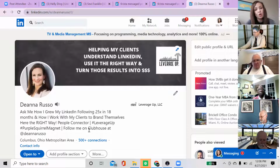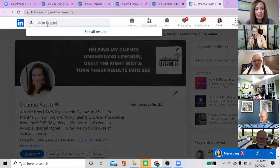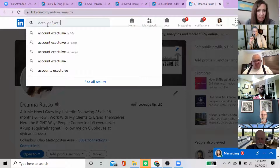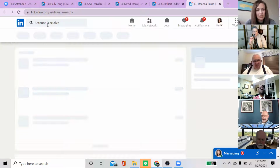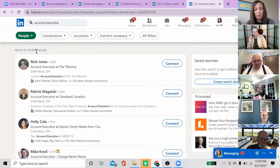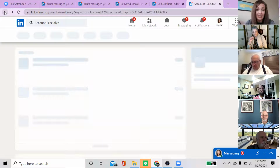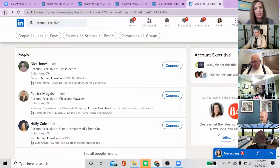For your headline, you don't want to use the crutch that so many people do. And I'm going to show you. If I had account executive in my headline, I'm going to show you the default when you're searching is going to show you people. See how it takes a while to process. So, account executive people, 6.13 million people have account executive in their title, in their headline. So what makes Nick different than Patrick, then different than Hallie? They're all account executives. What you want to do in your headline is differentiate yourself from everyone else with your job title.